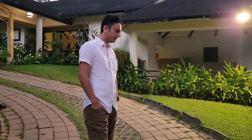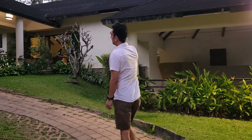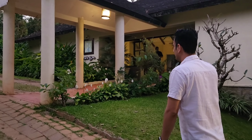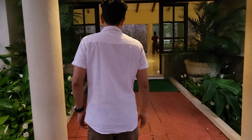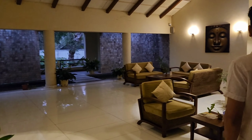So we spent some time in the evening near the lake, and the lake wasn't very well maintained, I would say, but it's good to go around the property. So we've been walking here and there, and now we have arrived at the spa here. So if you want couple massages, you can come here. And body scrub or whatever, if you fancy that kind of stuff. And there's some badminton area here as well. So it looks quite good. So this is the spa, in case you're interested.